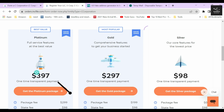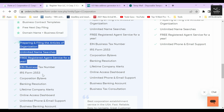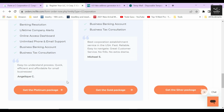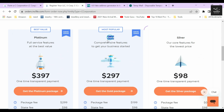The Platinum package costs $397 and is the most expensive one out of the 3 because it includes 3 extra services like business contract templates, free next-day filing, and domain name plus business email. These services are like a cherry on top which will help you to complete your corporation filing faster. So, if you are in a hurry and want to complete your corporation filing as soon as possible, then you can choose this package. According to my recommendation, I will just complete the rest of the filing process by going with the Gold package.